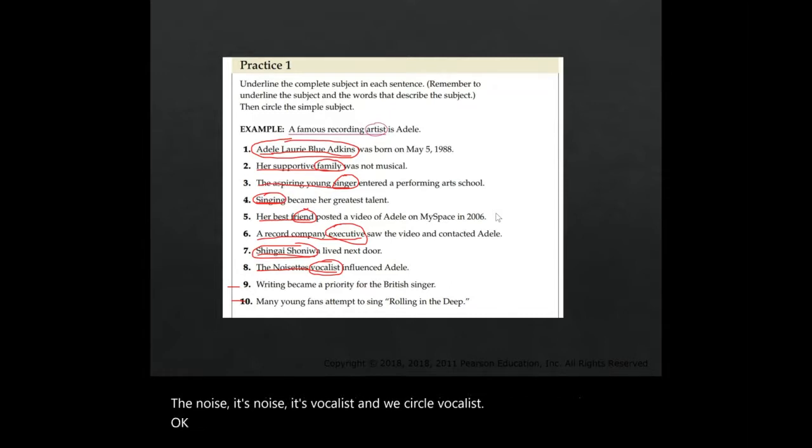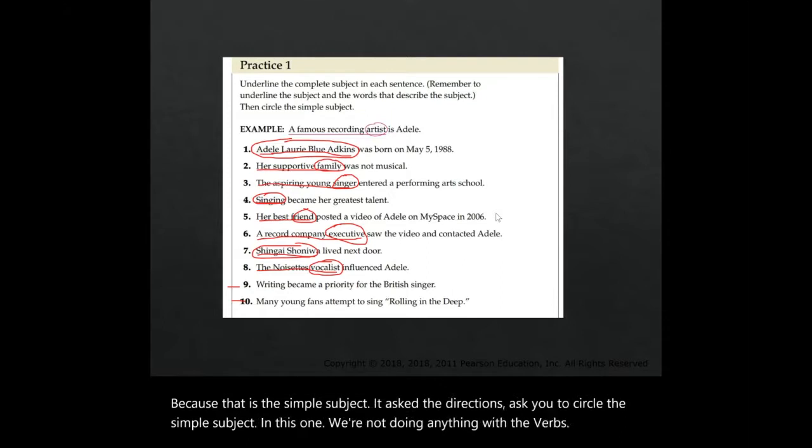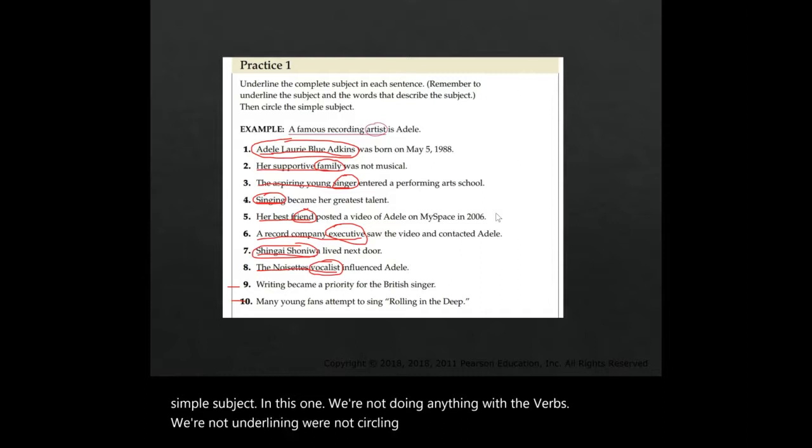Okay, if anybody has a question on number 1 through 8, please. I have a question on number 1. So Adele Lauren Blue Atkins is the subject, right? Yes. So the verb is the same, or was born? The verb is was born. Okay. So why do you circle all the name Adele Lauren Blue Atkins? Because that is the simple subject. The directions ask you to circle the simple subject. In this one, we're not doing anything with the verbs. Oh, okay. Yeah, we're not underlining or circling verbs in this activity.